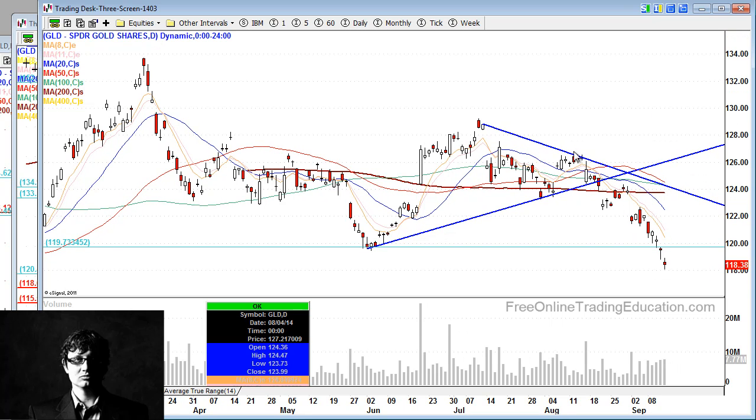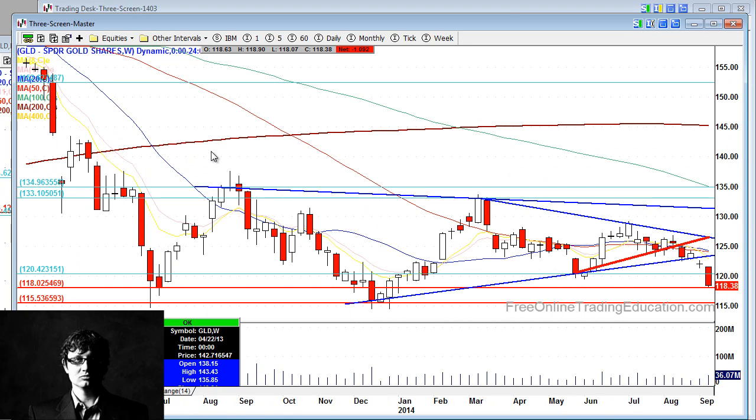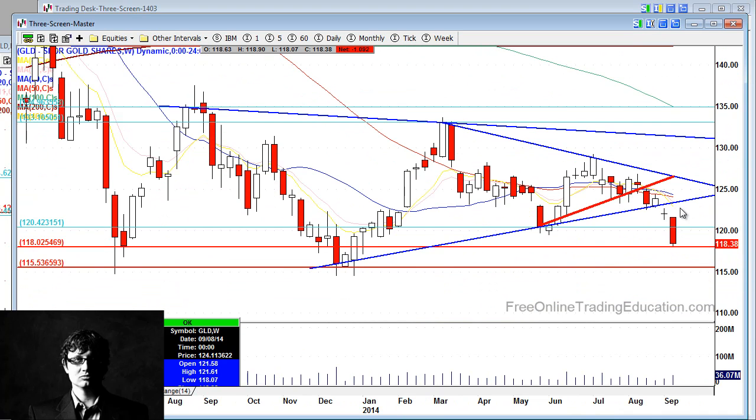Anyway, here we had this symmetrical triangle. It broke down, a little bear pullback, and then a crash, breaking down below all areas of resistance. If you look here at a weekly chart on gold, big drop. Now we're in an area of support again. It'll be interesting. Gold and silver, they're in trouble.